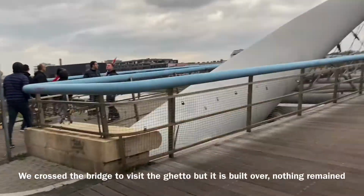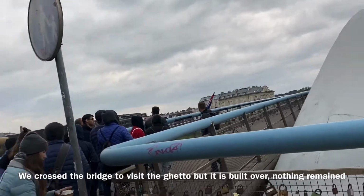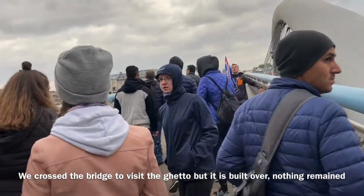And we have to cross this bridge. It's a weird looking bridge.